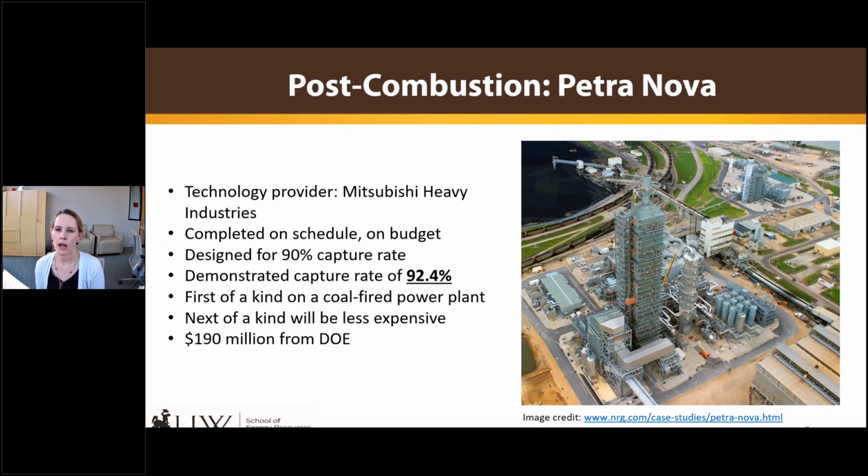We do have one commercial scale post-combustion CO2 capture project that has been built and has been operating in the United States, and that is the Petra project. The technology provider is Mitsubishi Heavy Industries. That project was completed on schedule, on budget, and is designed for 90% CO2 capture. But actually, it has demonstrated a capture rate of 92.4%. So it's actually capturing more CO2 than it was designed to capture.